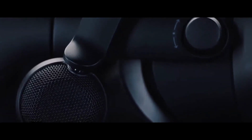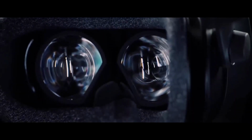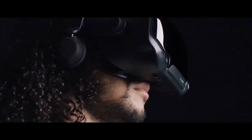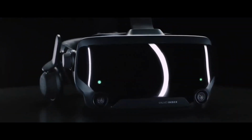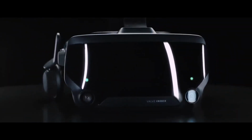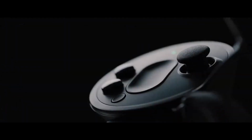Plus, with precise tracking sensors and ultra-low latency, every movement feels natural and responsive, whether you're dodging bullets or casting spells. But what really sets the Valve Index apart are its unique features. Take, for example, the revolutionary finger tracking controllers. With sensors that detect individual finger movements, you can interact with virtual objects in ways you never thought possible, adding a whole new layer of realism to your VR experience.